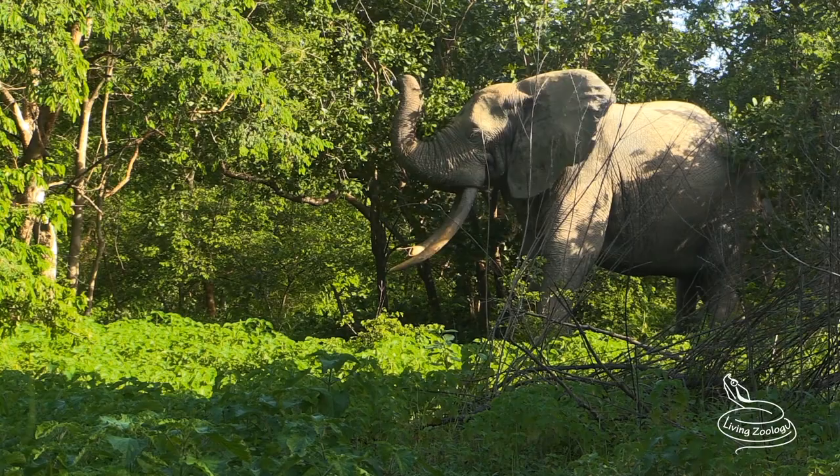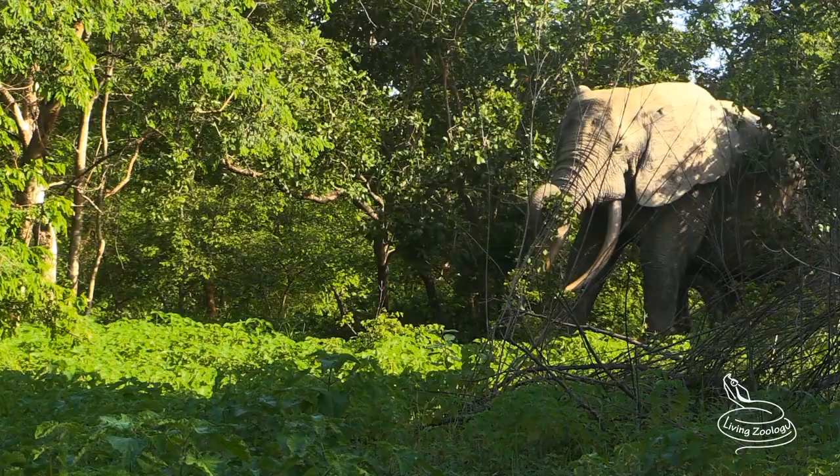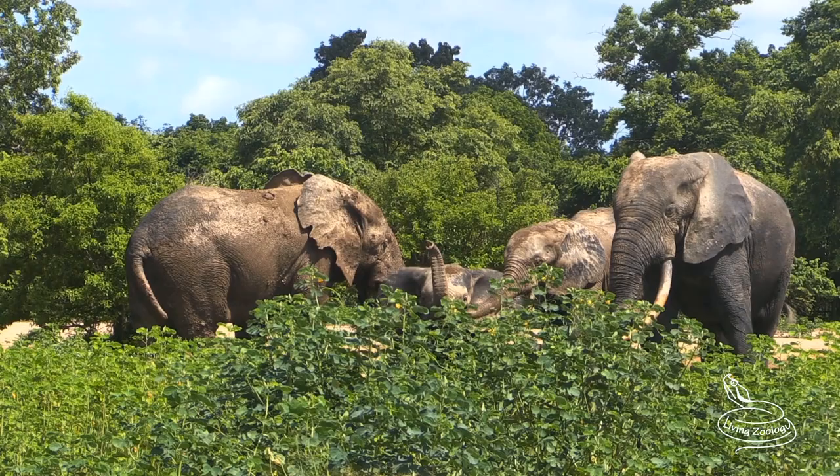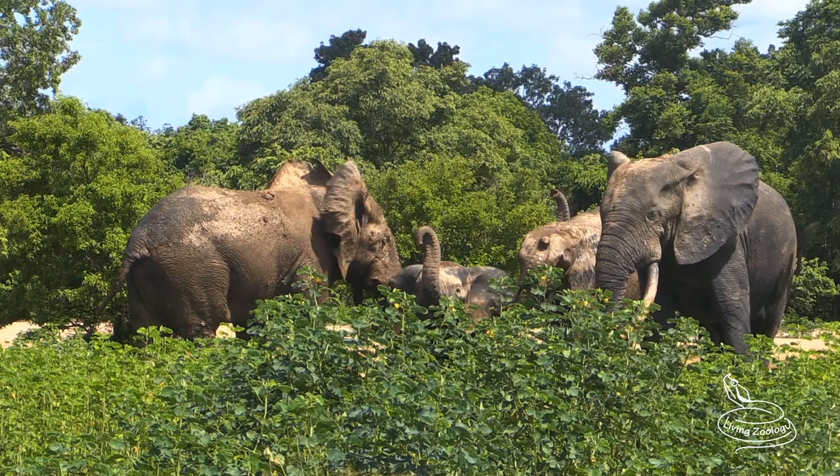All people were relocated in the past, and thanks to that, the elephants are safe today. We are aware of the catastrophic state of the populations of big animals in Western Africa, so we leave Mole with a very good feeling.